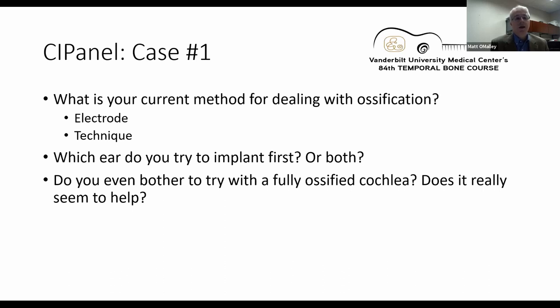I tried the second side, and we really couldn't succeed with even getting an implant in that ear. Despite how it looked on the CT, I thought I'd get somewhere. We really didn't get anywhere. And so we didn't place an electrode on the second side, which he was prepared for preoperatively. So obviously ossification is a difficult problem, and I think we've covered most of the issues with this.